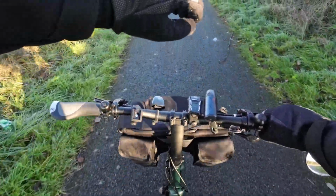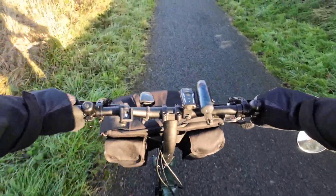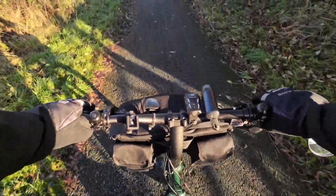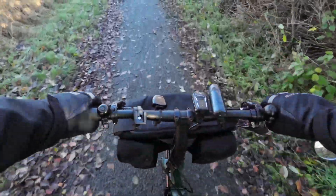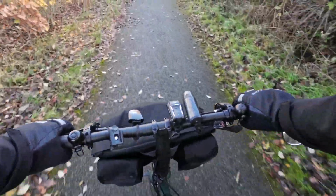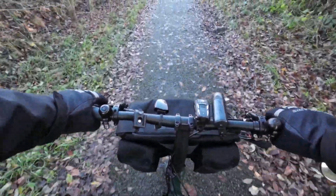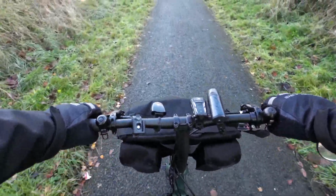So I'm wearing these Polaris gloves and my fingers are a bit cold. My body, my arms, my legs are all nice and toasty warm. So all the layers. I've even put a set of waterproof over trousers on just in case there are any splash ups or rain or anything.